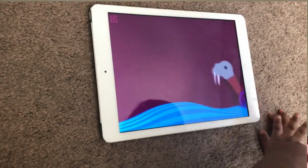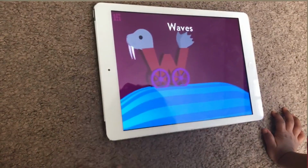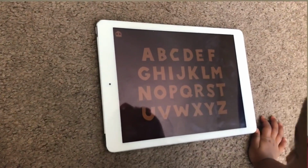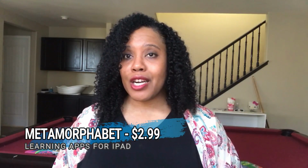I love this app. It's so fun, and I think it cost me about $4.99. I'm not sure. I will put the price of the app at the bottom so that you can know what it costs. But it was worth it for me because she has learned so much from just playing with this app, and it's one of my favorite apps that I have downloaded for her.